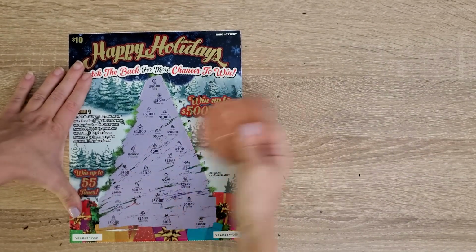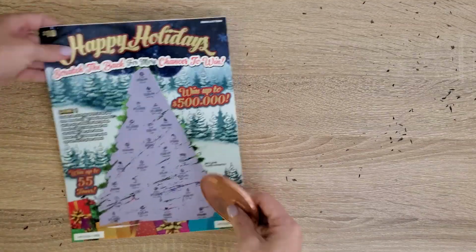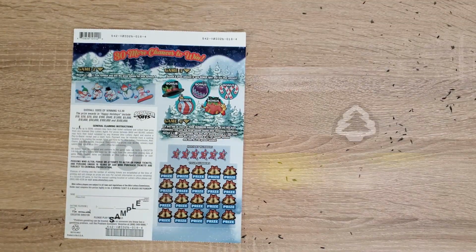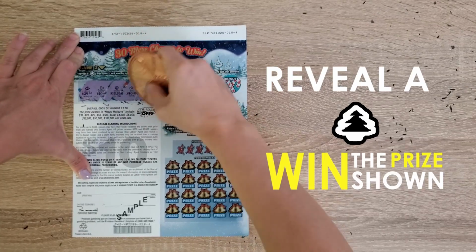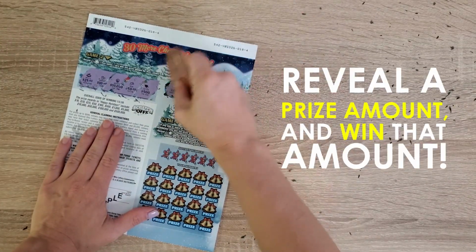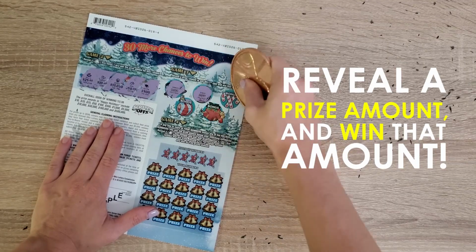The game's not over yet. Flip it over for more chances to win. In game two, reveal a tree symbol and win the prize shown. In game three, reveal a prize amount in any of the bonus spots and win that prize.